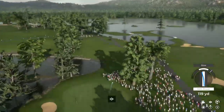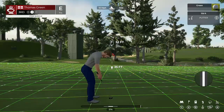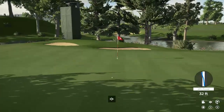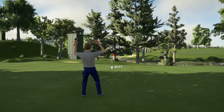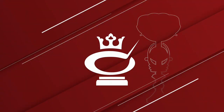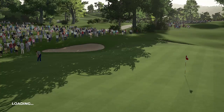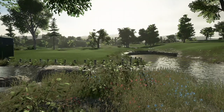Looks to have opted for the 8-iron. Setting up miles from the hole. If that's the right pace, this should drop. And he holds it. What a putt. And it's time to recap that play. He finds himself tied for 6th.